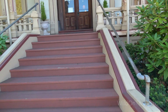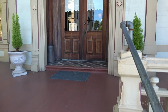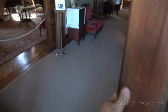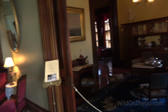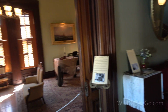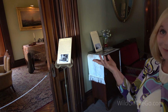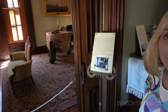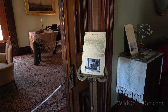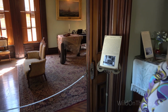Up the stairs we go. Hello. Hi there. Welcome to the Flavel House. Thank you. So, a couple of things. Cameras are great, no flashes, but you know that. And then in front of each of the rooms are placards that explain the highlights of the room. And if you have any questions, don't hesitate to ask. Thank you so much.